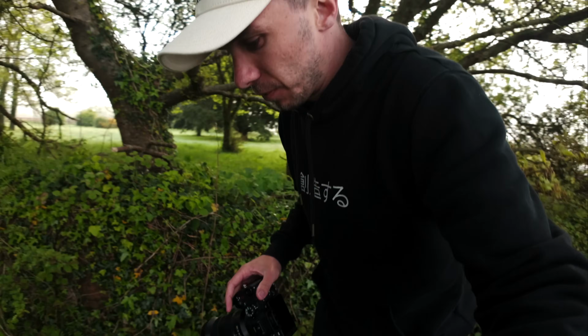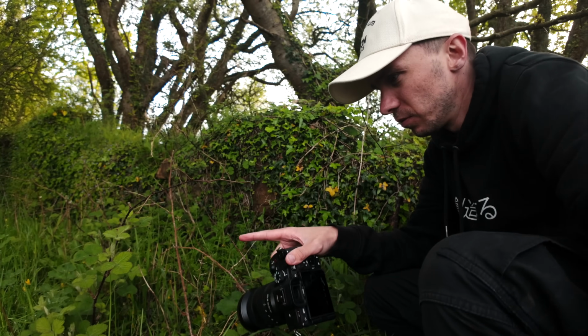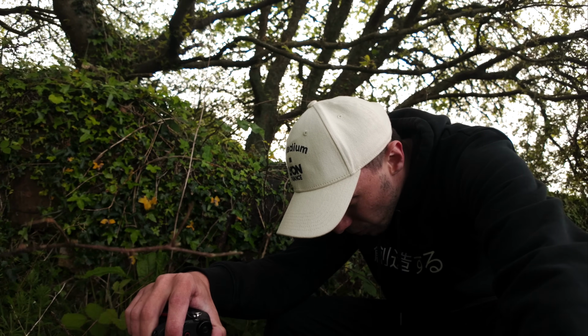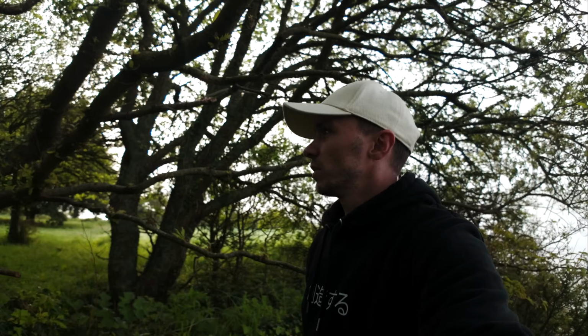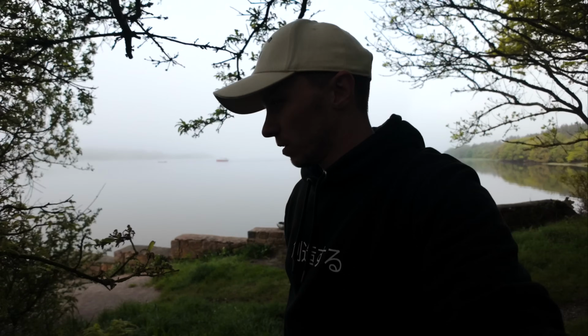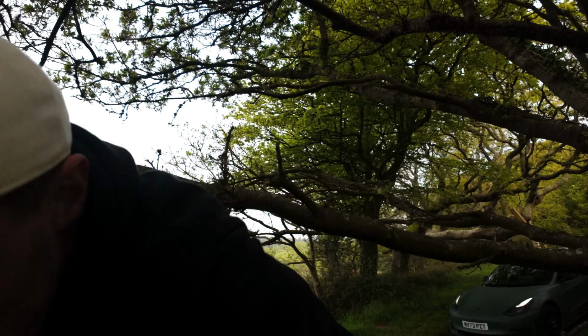So if I come to the right, it also shows off the car a little bit more on this side. So I'm thinking if I get down, I can shoot through these brambles on the floor, which frames the car actually really nicely, like so. And then look at different angles. So I'm thinking, nothing in there. So if I can get a cobweb in the face, very nice.